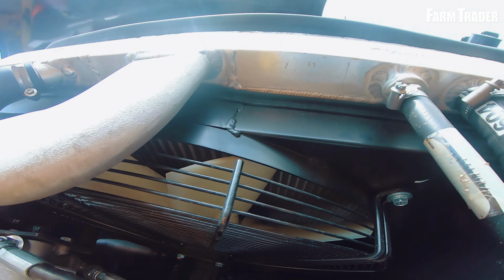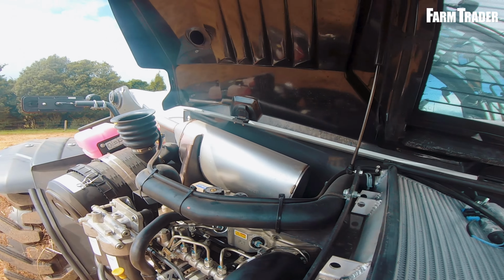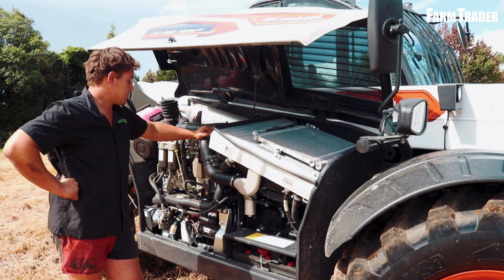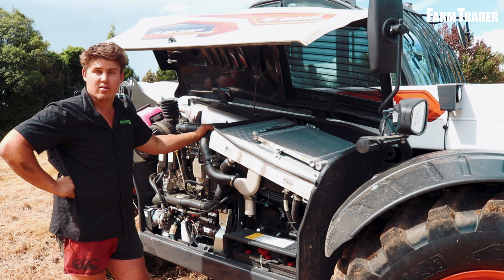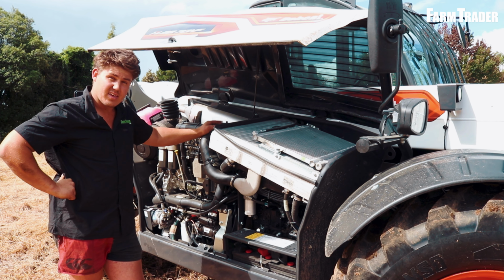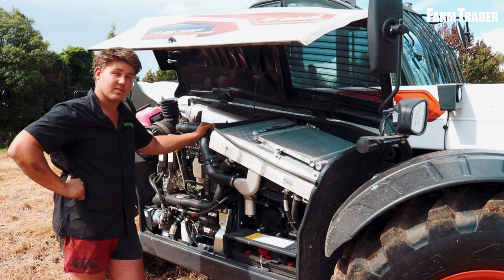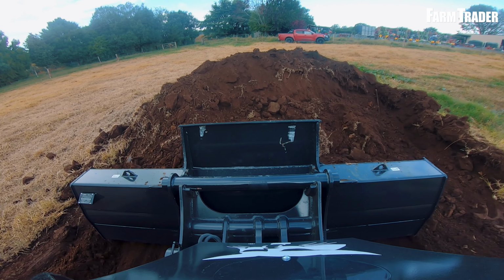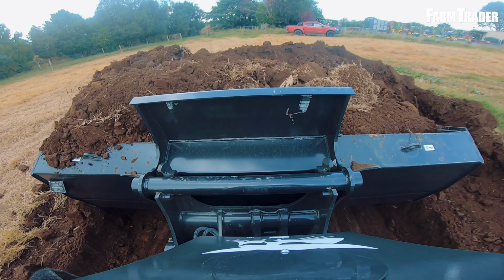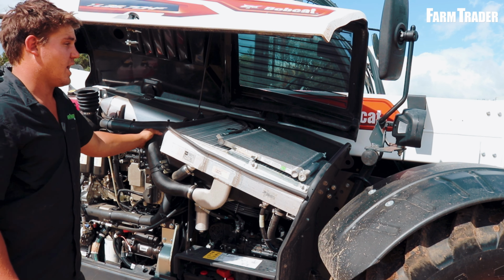The reverse fan under here reverses automatically to blow off the mesh for the bonnet to allow cool airflow in all the time. That's done without the operator having to flick a switch. You'll hear it going along, the fans will change, and you'll hear it blowing the radiators off. So that allows cool air into the engine the whole time. The fuel tank's 138 litres, so that gets it through a good day's work. The hydraulic tank has 59 litres capacity, and the whole system together is 126 litres of hydraulic oil.